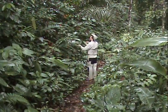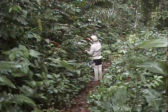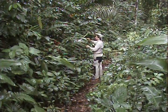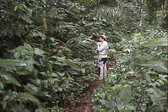We have a different species of heliconia. Very conscious line.